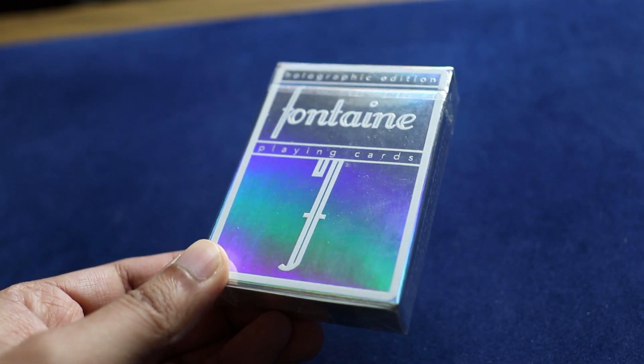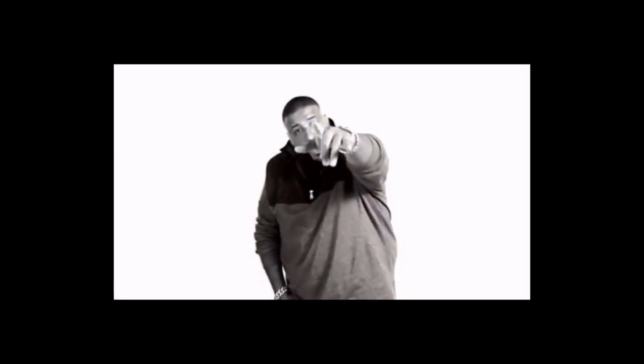2021 has literally been the year for holo decks. Everyone and their mothers were releasing holo decks. Why? I remember buying my first holo deck of the year. They were the Holo Fontaines. And then I saw another holo deck, and another one, and another one, and another one, and another one. But there was one that I really fell in love with, and before I tell you what it is, let me give you a hint.